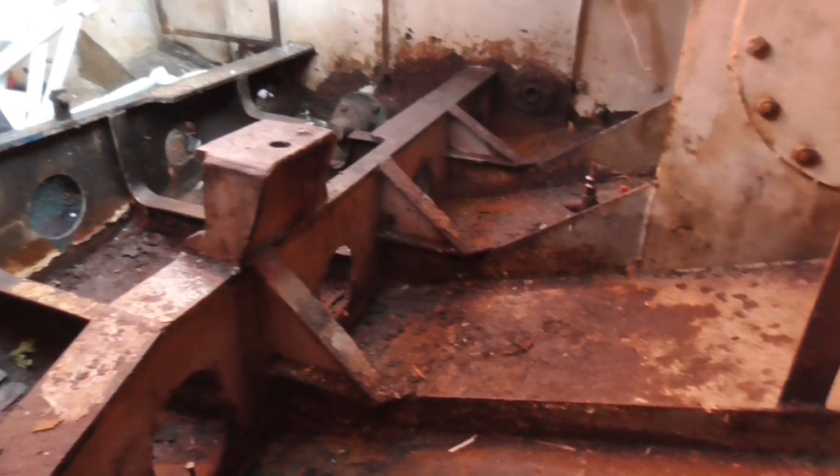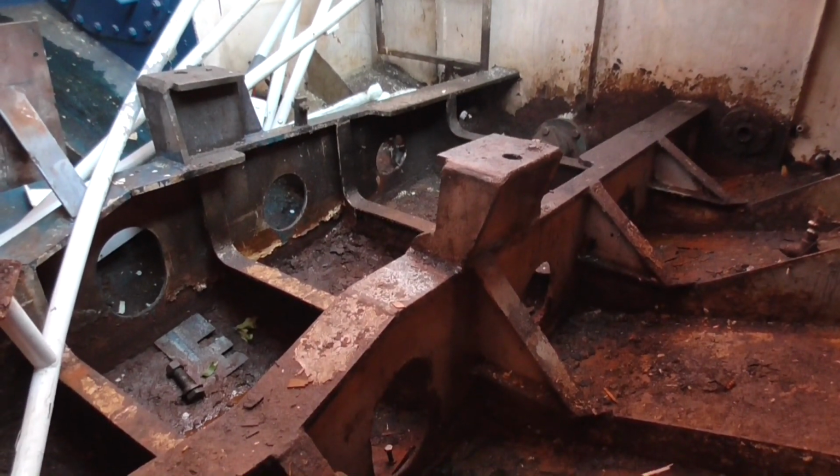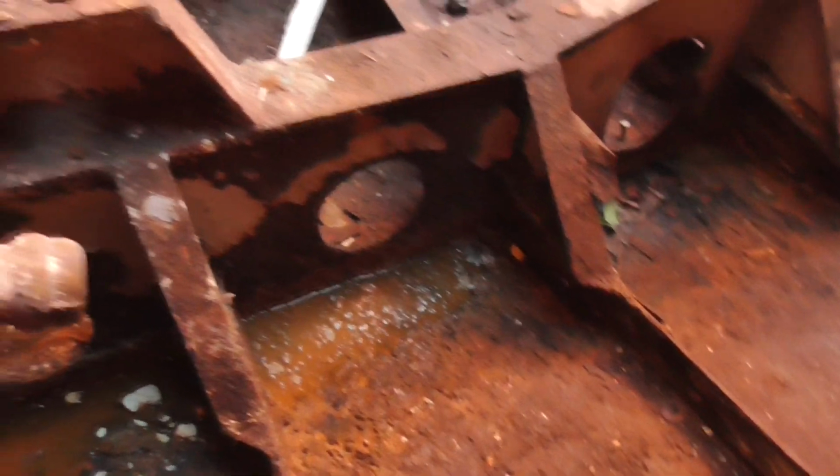You know, the only bit of rust that's in this thing is here. Just here, right under where the engine was. Yeah. And the front there? Yeah, which is only the break between the front and the back, but it's not that bad.